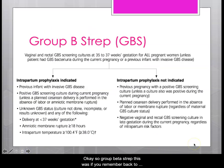Okay, so group B strep. If you remember back to the antepartum lecture, this is one of the infections that we screen for in pregnancy. All women should be screened during pregnancy somewhere between 35 to 37 weeks, but current literature is really telling us we should hold off and screen between 36 and 37 weeks and not do it so far out as 35 weeks.